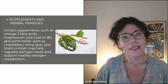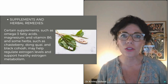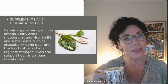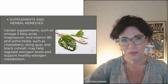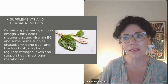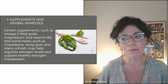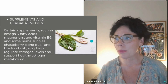Supplements and herbal remedies. Now here we need to be very careful. Of course, this repair program has an individualized component. So we will, if you choose, do the Dutch test together so that I can work out an individualized prescription for you with certain supplements, such as omega-3 fatty acids, magnesium, vitamin B6, and some herbs such as chasteberry, dong quai, black cohosh, which may help regulate estrogen levels and support healthy estrogen metabolism.